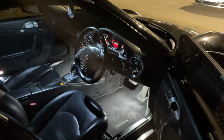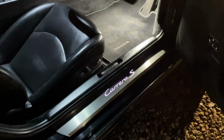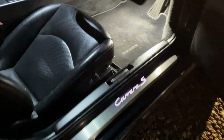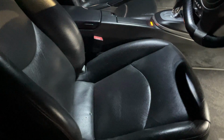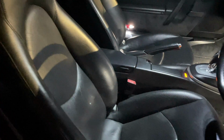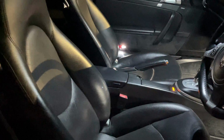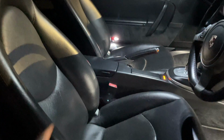It's a basalt black car with a black hood and a black interior. We've got the illuminated Carrera S kick plates, which are very nice. We've got the cooled seats, which I've only actually come across in the convertibles, I guess, because when you've got the roof down and it's a very hot day, you're getting too hot still, so you need the seats.